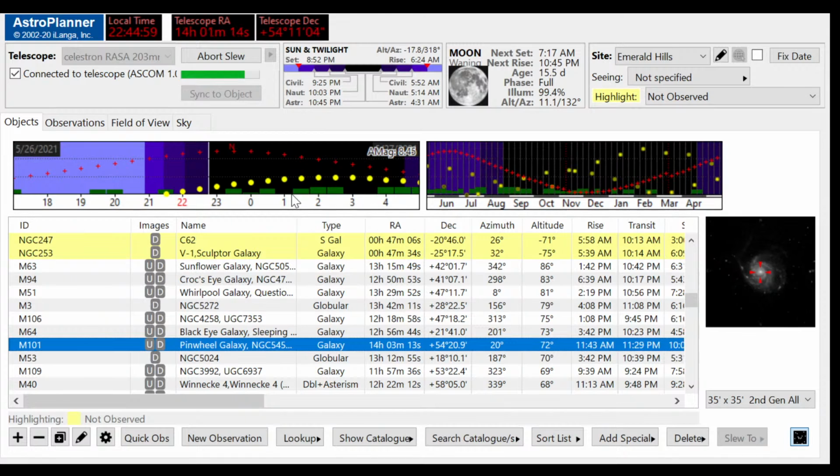Okay, Frank says darks need to match completely with exposure, gain, and temperature. Wow, Frank, I thought that flats were the ones that matched exposure, gain, and temperature. I do have a library of flats that I captured under the old imaging train. Won't do me any good here, huh?